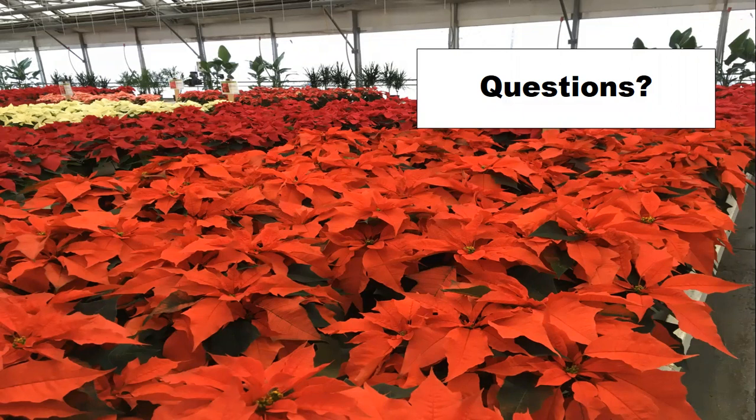For tissue and media, for tissue, what you want to do is take a pinch off the first fully developed leaves.